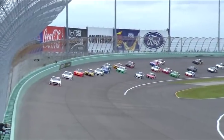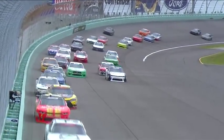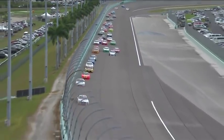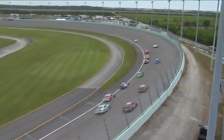First mistake in a long race. Christopher Bell spinning the tires on the green flag. He falls into fourth after both Reddick and Justin Allgaier were able to get by.